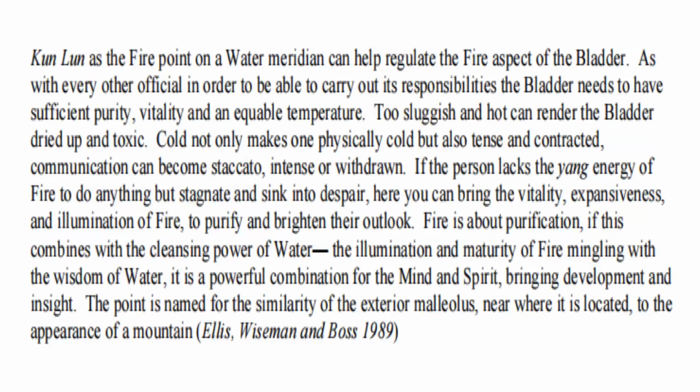Kunlun, as the fire point on the water meridian, can help regulate the fire aspect of the bladder. As with every other official, in order to be able to carry out its responsibilities, the bladder needs to have sufficient purity, vitality, and an equable temperature. Too sluggish and hot can render the bladder dried up and toxic.